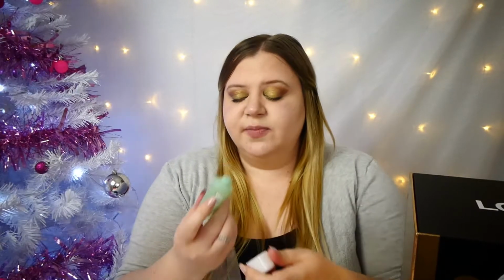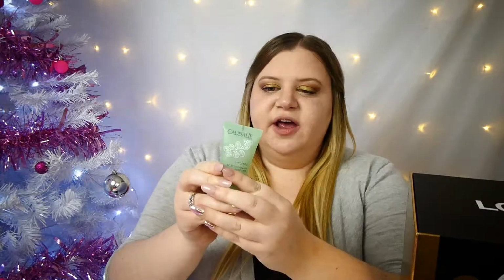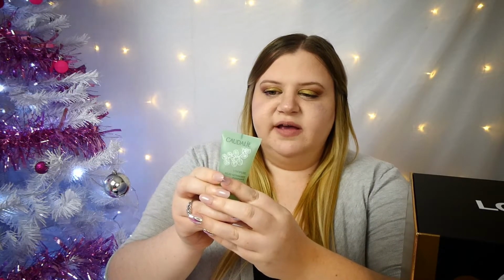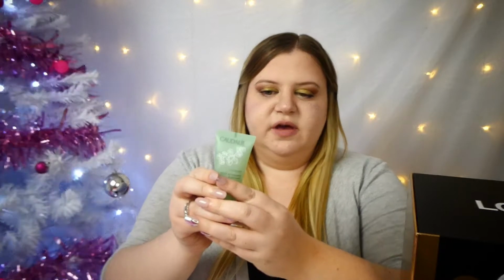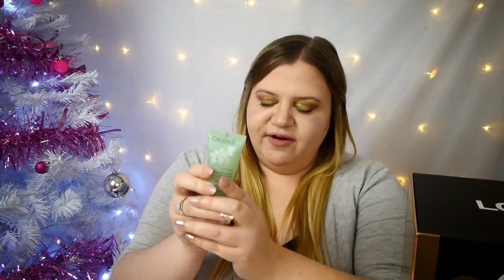But this stuff is really gentle on the skin. It smells really good too. It smells very clean. It doesn't break me out. Morning and evening, massage gel onto damp skin to create a light foam, rinse with water, avoid eye contour area. This stuff is really good.